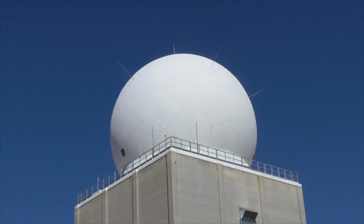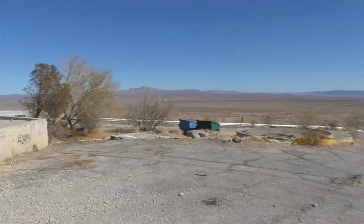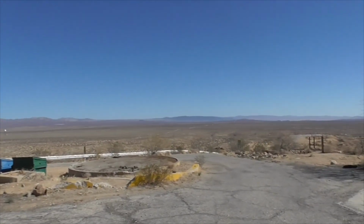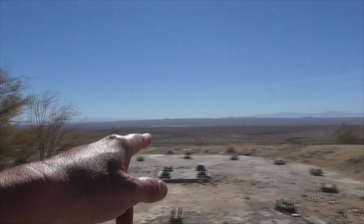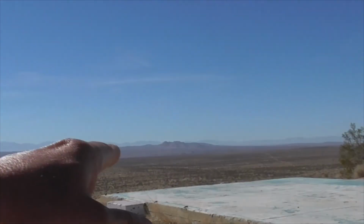I don't think it's in use at this time though. Looks like a giant golf ball. Wow, the view up here is spectacular. It's all Mojave Desert. Full of creosote bushes, burro bushes, little silver cholla cacti, as far as you can see. And out here, I think that's California City. Way down there.